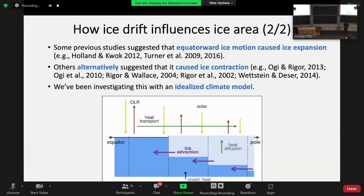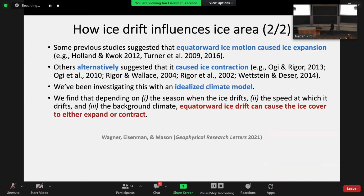So I feel like this has been a kind of carte blanche that you can reach to if you're trying to explain changes in ice motion and changes in ice extent. You're allowed to get it to go either way. So we wanted to get to the bottom of that. I've listed up here a handful of papers that went one way or the other without really worrying about which hemisphere they were in. So we took basically the same idealized model as I showed in the first half of the talk, and we just imposed a sea ice motion.